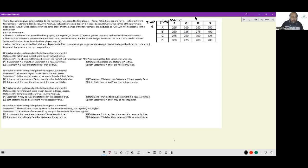It is also known that the total number of runs scored by the four players put together in Afro-Asia Cup was greater than that in the other three tournaments. This is a wonderful piece of information for us because this will help us uniquely identify Afro-Asia Cup. Let's go: 225, 250, 300, 350. So this is 550, 550 plus 25, so 1125.